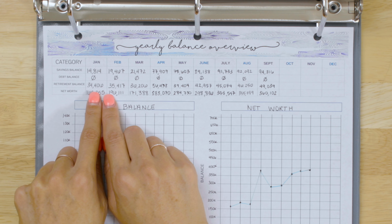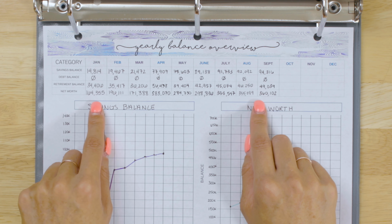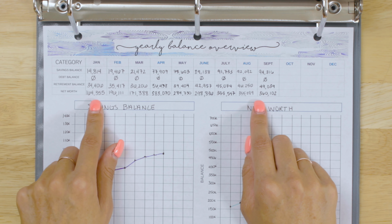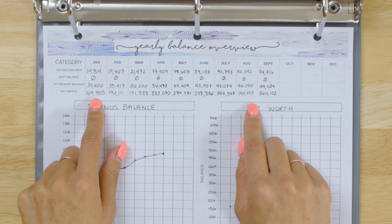$94,316. It's amazing progress. Now, this is progress that you wouldn't see if you're just going paycheck to paycheck or month to month. So it's really important to see those trends. My retirement balance was $34,000 in January. It's $49,000 this month. So I'm making great progress there. Net worth started at $164,000 in January. I'm at $360,000 this month.